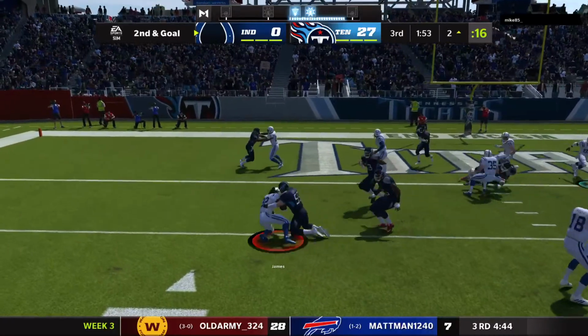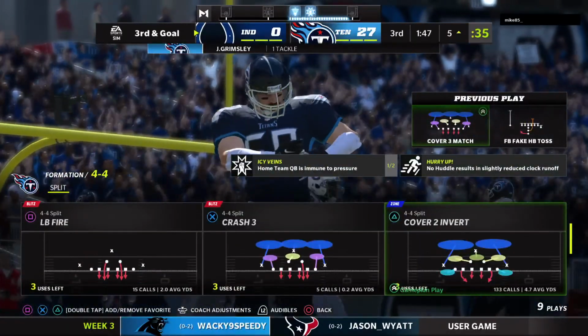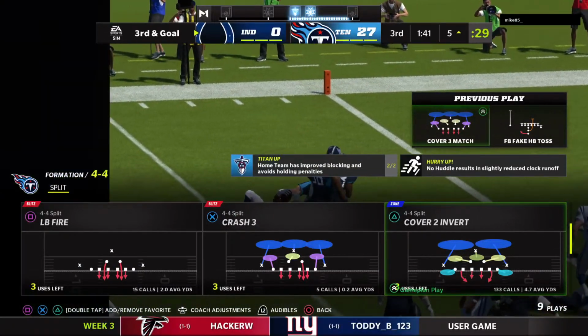They'll keep it on the ground. It's James, and maybe a measure of revenge there. He's had his way in this one, but this time they get him behind the line. It'll go down as a 2-yard loss, and it brings up a 3rd down.